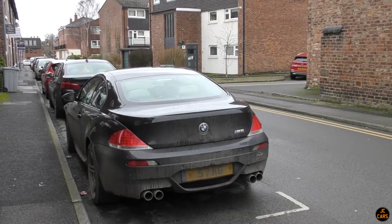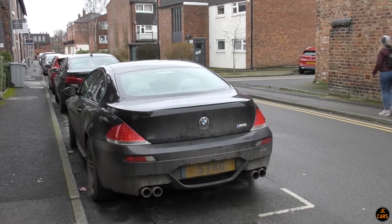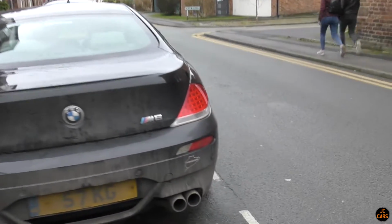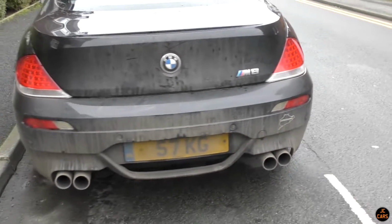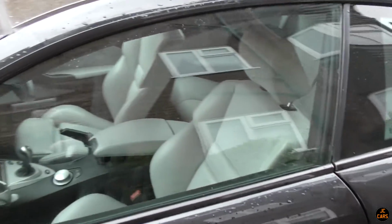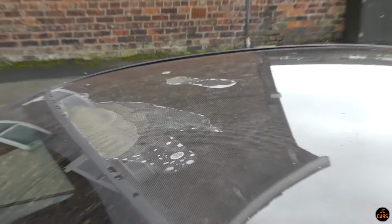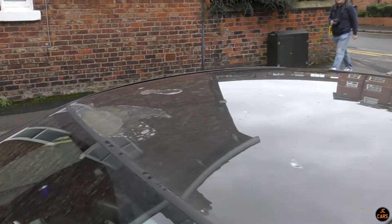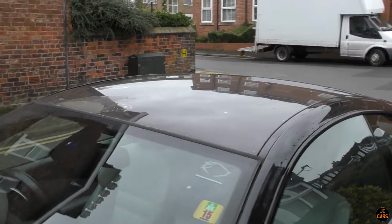Just a bit further down from that C63 S, we've got this stunning E63 M6 Coupe here, the V10 one. The Nürburgring decal there on the back, quite dirty, well used I imagine. But yeah, I think these look absolutely stunning, got a nice cream leather. The carbon roof has gone a bit weird. They are known to sort of perish a bit, but not that much.